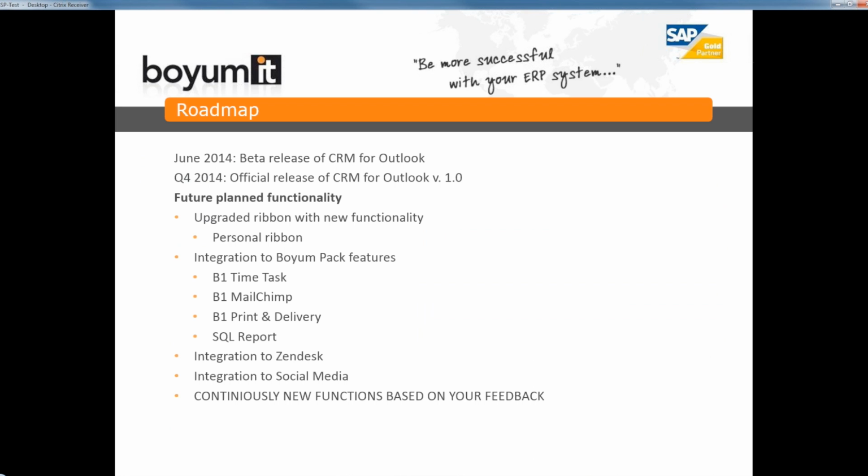Then one of our developers raised the question whether it would be possible to launch SQL reports, anything like that, directly from your Outlook, and this could also be a very interesting challenge to work with. Then another thing that could be really nice is integration to support platforms. We're using Zendesk internally at Boyum IT, so I think we'll start to look at an integration into Zendesk, so you can see open tickets and the latest conversation from Zendesk shown in your Outlook and so on. Then another thing that we would like to put there as well is integration to social media, so you can link it up to Twitter, for example, so you can see the latest Twitter message from this person, or you can link it up to LinkedIn, so you can add emails directly to your LinkedIn account, connecting to new contact persons and new connections on LinkedIn.